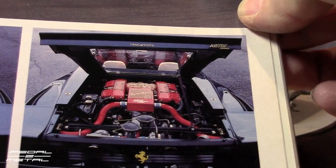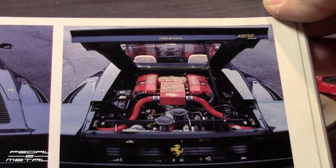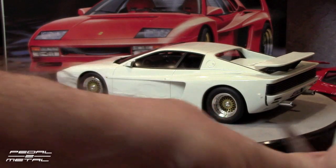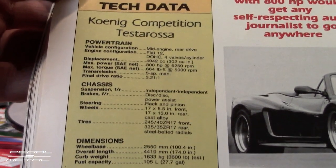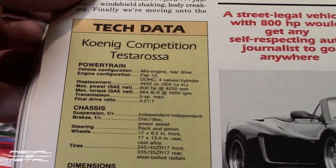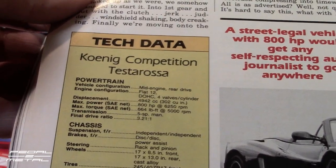But I believe that one also, yeah, it gets twin turbo and supercharged. Crazy. And it sold for, let's see here, $380,000. This is back April of '89, this issue. Yeah, 245 front tires, 335 rears, 800 horsepower, 664 foot-pounds of torque.